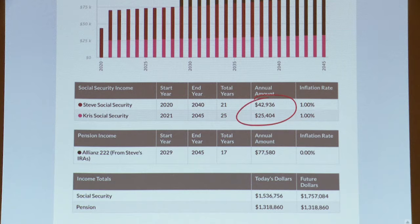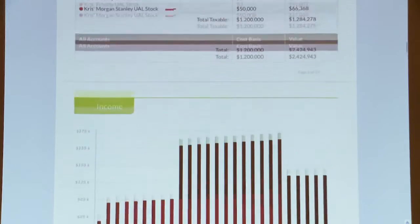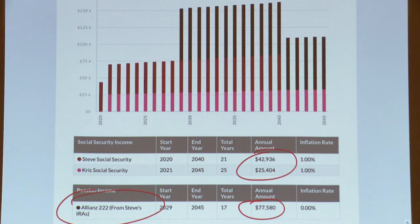Here's your Social Security. We already talked about that. We've got this Allianz 222 annuity with income to kind of replace things or combat inflation on down the road. Show an income rider. And I'm just showing you guys and gals that to show you F&G for accumulation purposes using the Trailblazer Index and using the Allianz 222 for an income rider. We have the ability to model both these things in here and actually did show this to the client, by the way. So this case closed, okay?